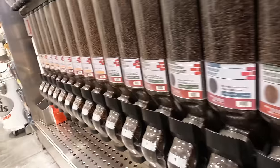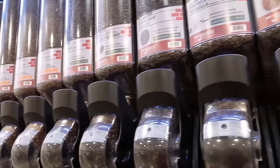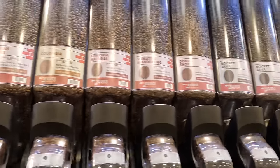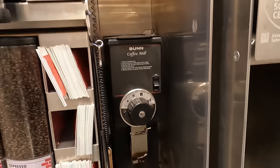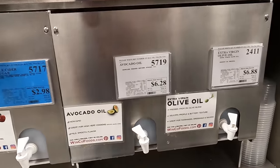When I used to be able to afford coffee, this is what I would get. I would come here and buy a pound of this coffee when it was $8 a pound. Now it's up to $10 a pound, so I don't get this coffee anymore. I just get the ones from Costco. But it's a good way to try different blends without buying a whole bunch of it. And then you can have different agave and apple cider vinegars, avocado oils.